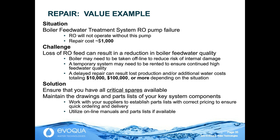And the solution is ensuring that you have those critical spare parts available. Maintaining those drawings and parts lists with an online manual is a very key way to do that. And you work with your suppliers to establish those parts lists, get the correct pricing, ensure the quick ordering, and use those online manuals for that help.